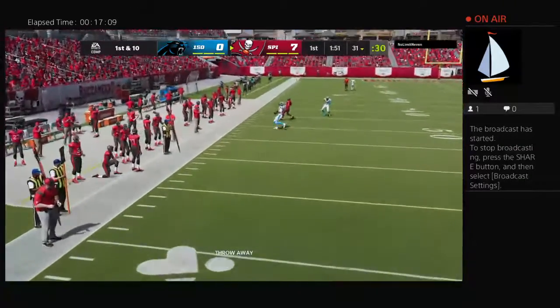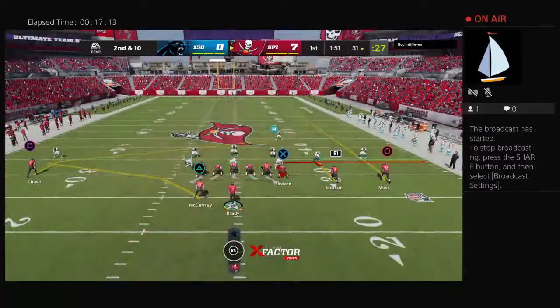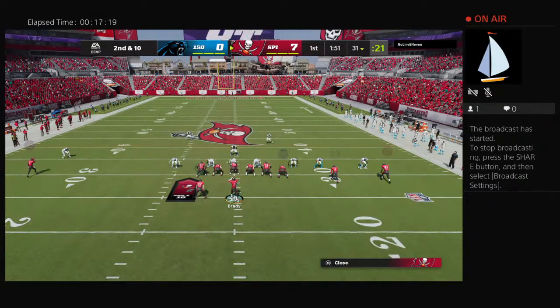Instead, they read their keys well. When they took the shot downfield, they were more than prepared for that one. And seeing no options, he just tosses this one away incomplete. Now that'll bring up second down.